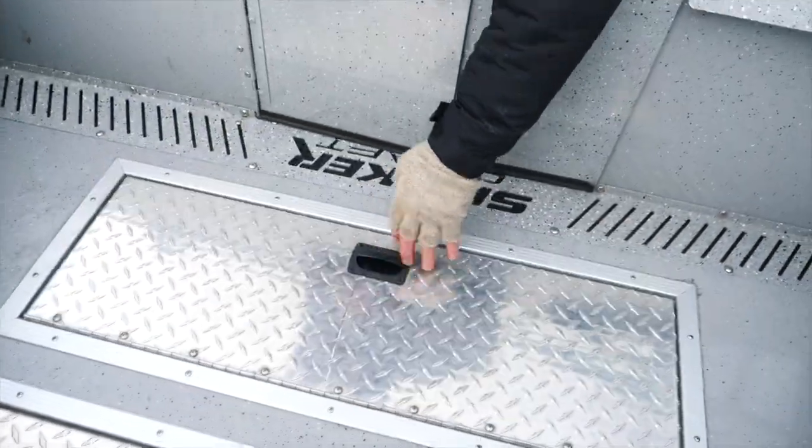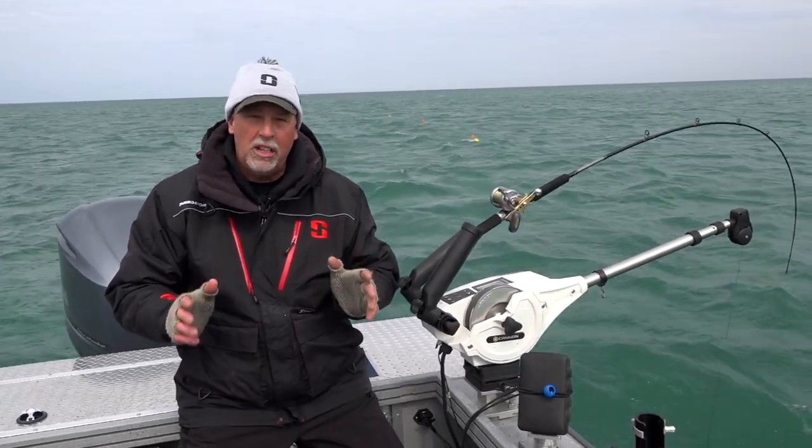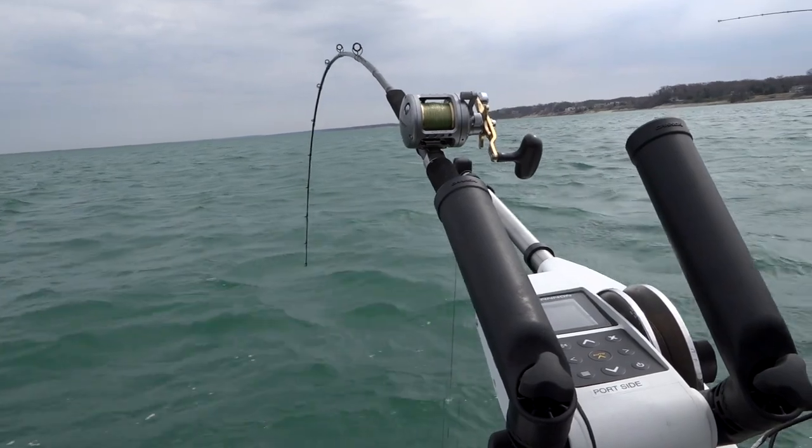That last fish came on a downrigger, and the thing with downriggers is people think of them solely as deep water fishing tools, and that clearly is not the case.